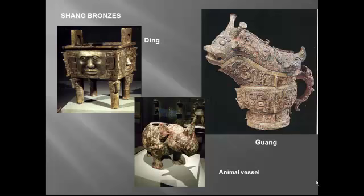But then the second, at least to me, amazing question, and we run into this in Egypt and in the ancient Near East as well, is why take such effort, spend so many resources to produce these incredible works of art and then bury them in a tomb where presumably no one is ever going to see them again?